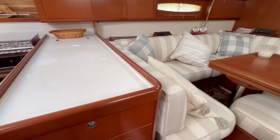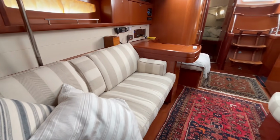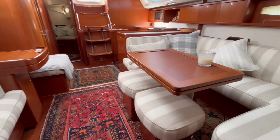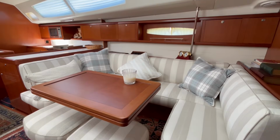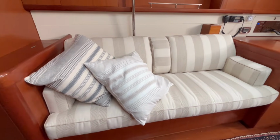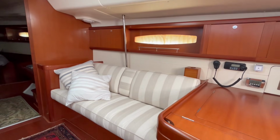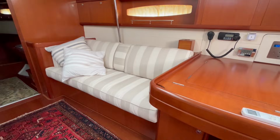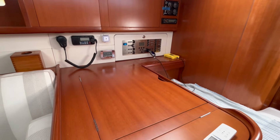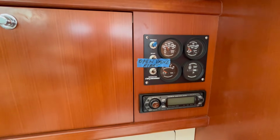This spacious and well-lit area features a U-shaped seating area with a table on the port side and a comfortable settee on the starboard side. The use of rich mahogany woodwork, elegant fixtures, and premium upholstery further enhances this yacht's sophisticated aesthetics. Just aft of the settee is the navigation station and chart table, along with the electrical breaker panel.